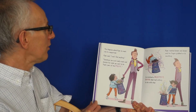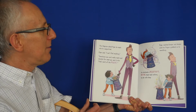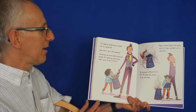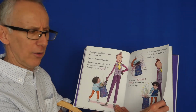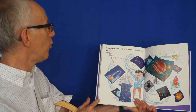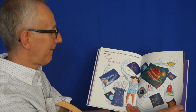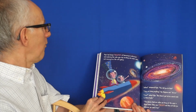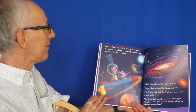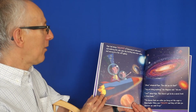Sometimes you must really reach and stretch for what you want to be. That's part of the magic. Ryan reached deeper and deeper until his fingers grabbed onto something. He clutched a beautiful book that had nothing to do with dogs. Its pages were filled with letters and paintings and photos and foldouts, stars, planets, rocket ships. Ryan had always dreamed of being an astronaut and exploring the wide open sky, hurtling into outer space and zooming off to faraway galaxies.